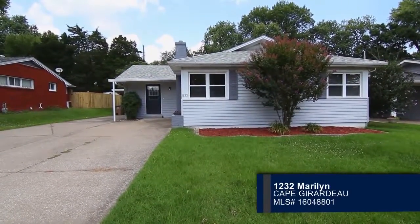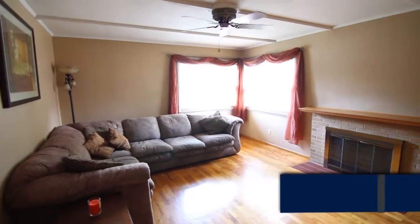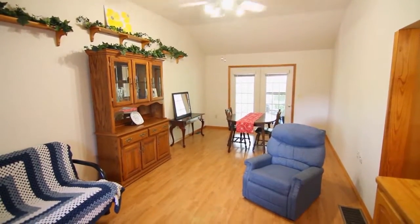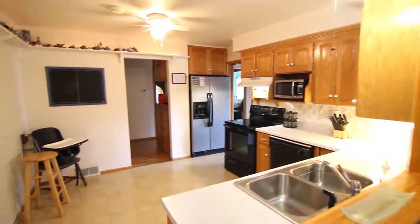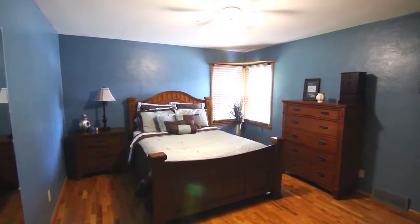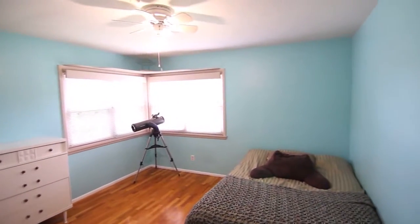You don't want to miss this convenient location off North Kings Highway. Wood floors are found in the living room and throughout the interior. Elevated ceilings welcome you into the spacious dining room with a walkout. The kitchen sits on tile flooring and offers nice cabinet space. Three bedrooms occupy the home, plus 1 full bath with great storage.